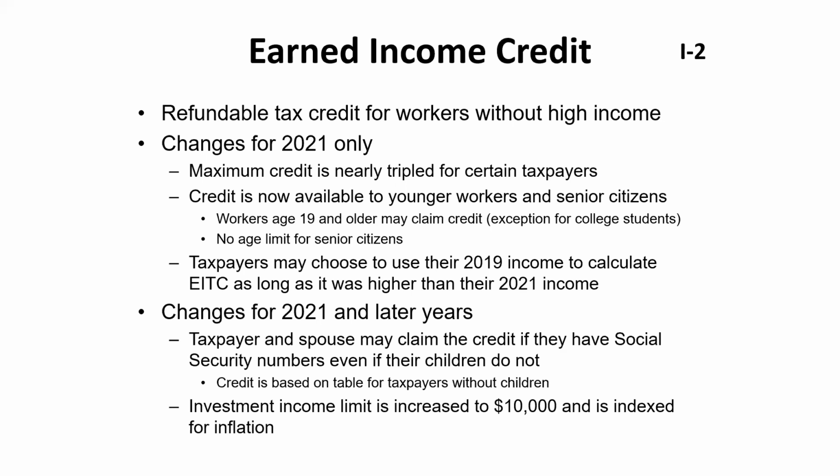Another massive impact is that the credit's now available to both younger workers and senior citizens. The age has dropped from age 24 down to age 19. So anyone 19 and older can now claim the credit. There is an exception for college students. If you are considered a full-time college student for at least 5 months out of the year, you are not eligible for the earned income credit. But if you're 19, 20, 21, and you're not in college at least on a half-time basis, you can now take the earned income credit.